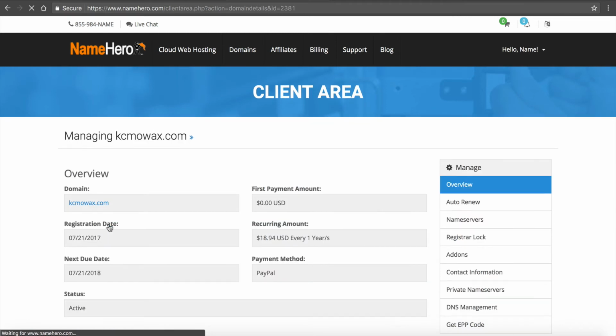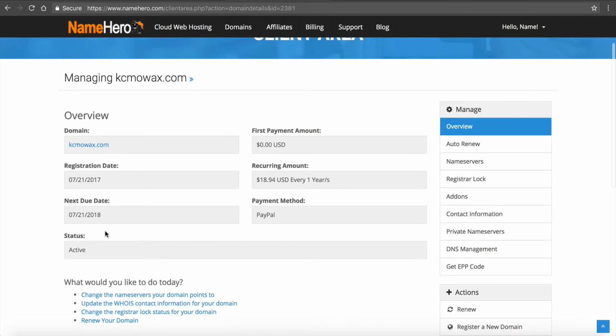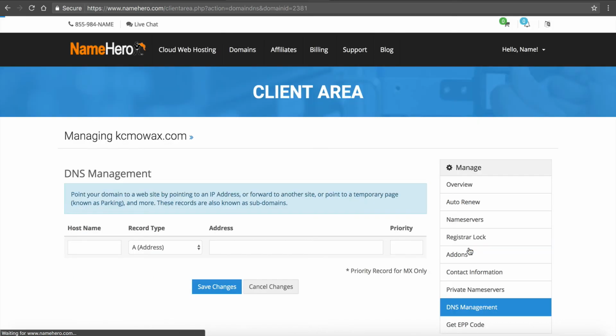And that's going to bring us up all the information about this domain. You can see here's the name, what it recurs at, our payment method, and when it's next due, and all that stuff. Okay, so I want to redirect the domain. So I'm going to go over here to the right and click on DNS management. If you remember, that's what we ordered when we ordered the name. Okay, so from here, we can now set it to redirect to her website.